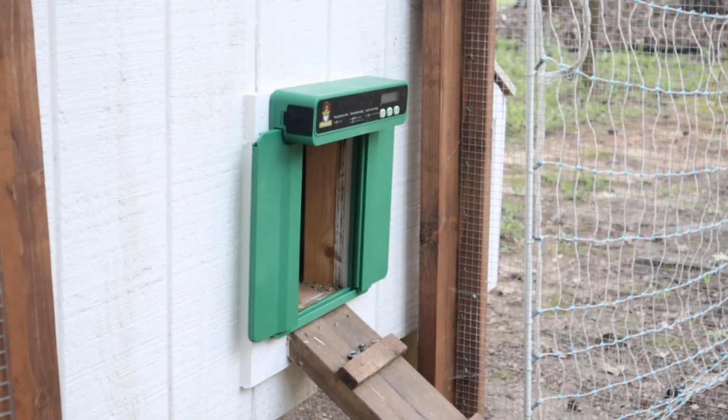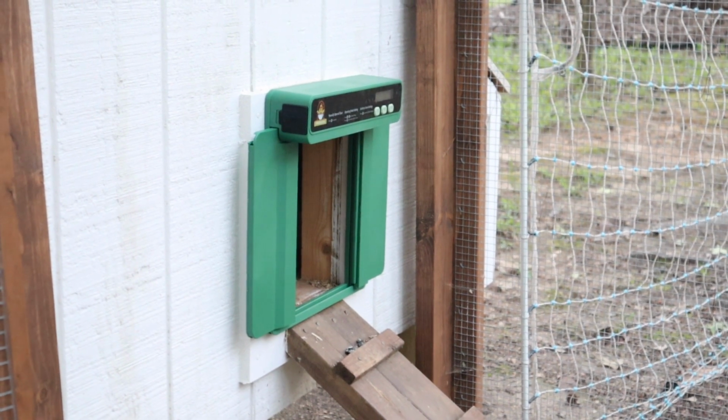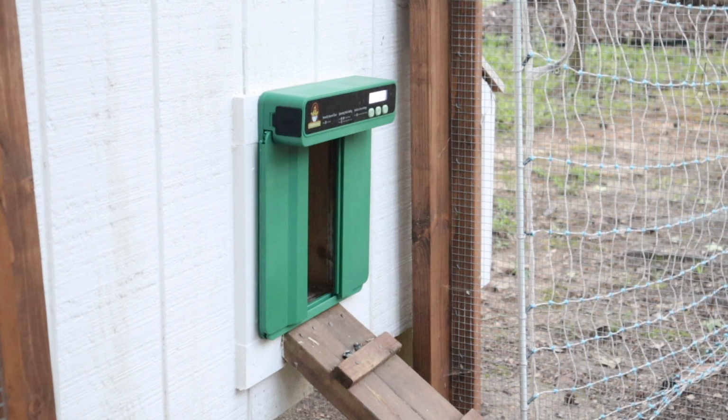We've forgotten to close our door, not until 10 o'clock at night, and the automatic Coop door makes it amazing. So that way, if you forget, there's no problem. It's gonna close for you. So as I already said, the main pro is that you don't have to worry about forgetting. This door is gonna do it for you.